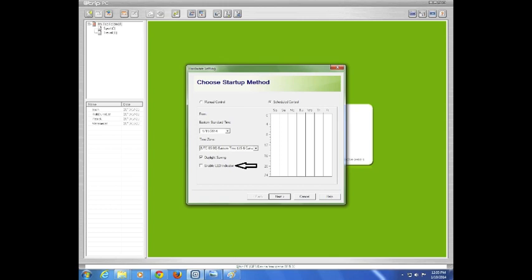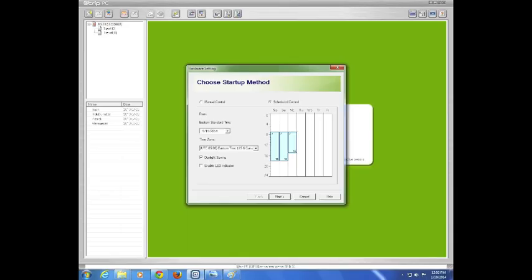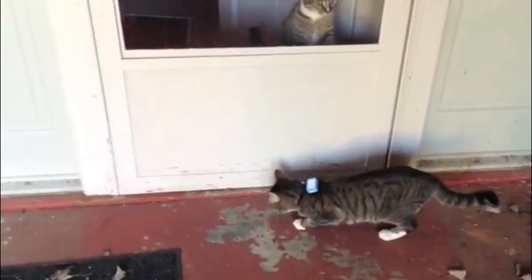Next, uncheck the Enable LED Indicators box. We wouldn't want our furry friends attracting any unusual attention. It's now time to complete the schedule for the unit's operation. We would like the GPS tracking when the cat is outside and turned off when it is inside. If the GPS is unable to connect to a satellite from inside your home, it will continue searching and quickly deplete the battery. Approximate the times you regularly let your cat out and in.